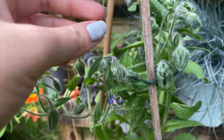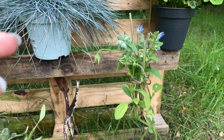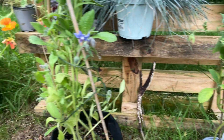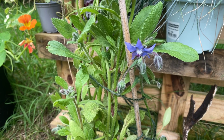Yeah, there's some in there starting. Really pretty, insects like them. And then this one I actually bought as well. I don't know why I did that, that was pointless. But yeah, beautiful collecting. There's a little hoverfly now. You gonna pollinate them for me?